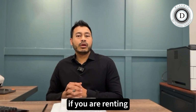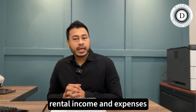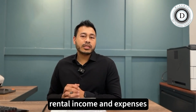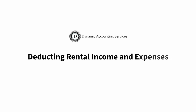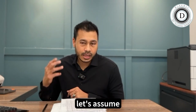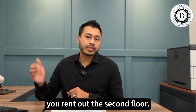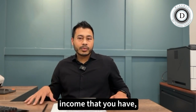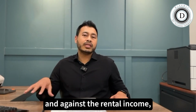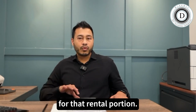Also, if you are renting your home out, this will also allow you to take rental income and expenses relating to the home for the portion of the home that is rented out. So what does that mean? Let's assume that you have a two-family home, you live in the first floor, you rent out the second floor. In that situation, all of the rental income that you have, you'll report that income, and against the rental income, you will deduct expenses related to the home for the rental portion.